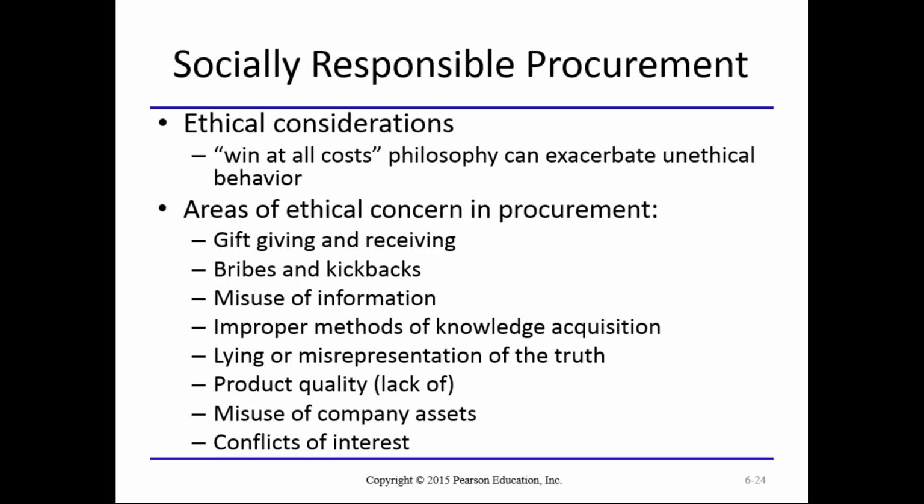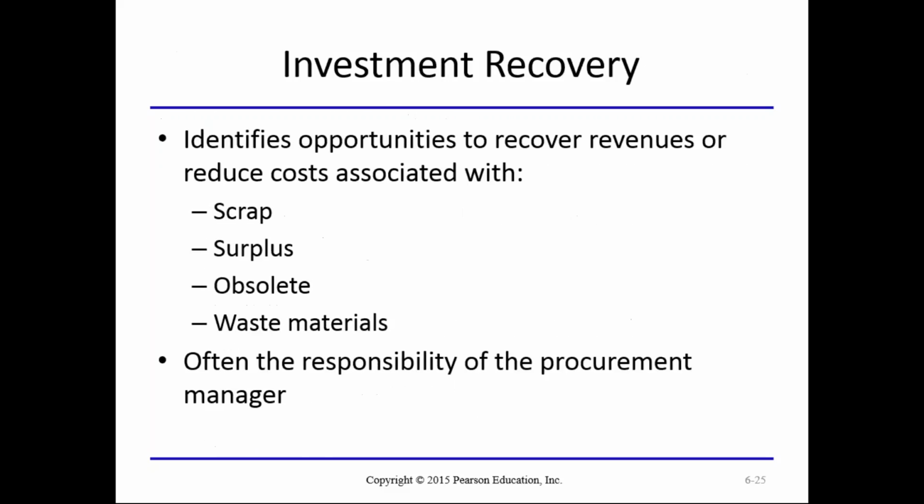Misuse of company assets. Yeah, there's a lot of senior executives in China that come to the U.S. and blow a lot of money on partying. And then conflicts of interest. We've been hearing about that with the current administration's business holdings and how their influence in their current position could be good for business. And so these are issues that when we look at the ethical side of being responsible procurement folks, that we have to investigate.